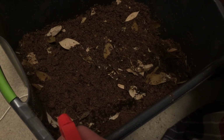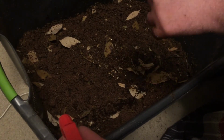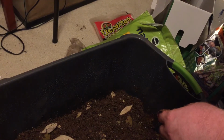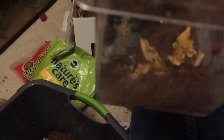Smells like rotting food in here. I wonder why. I don't know if there's rotting kale in here or anything. Actually, spray in here heavily, because they sit on the surface of water. So if I can get it moist enough to cause water to build up, maybe we can get them to float around. I know they're in here. I added them yesterday.